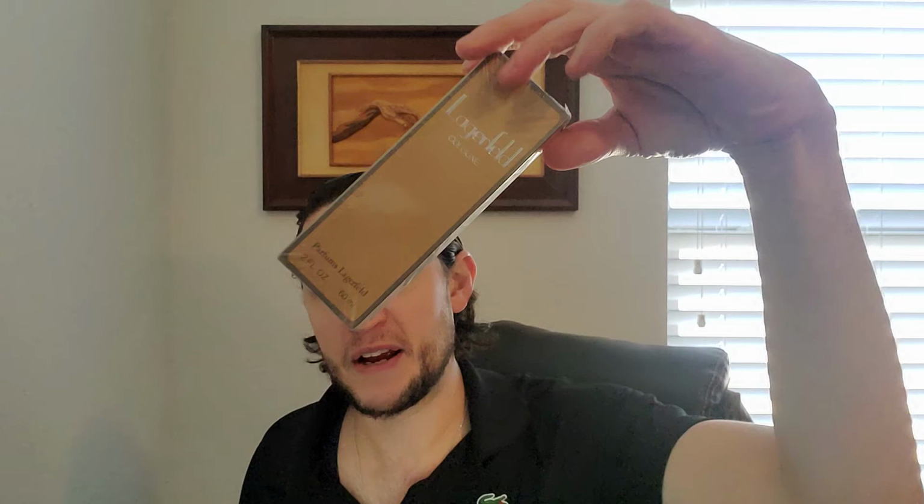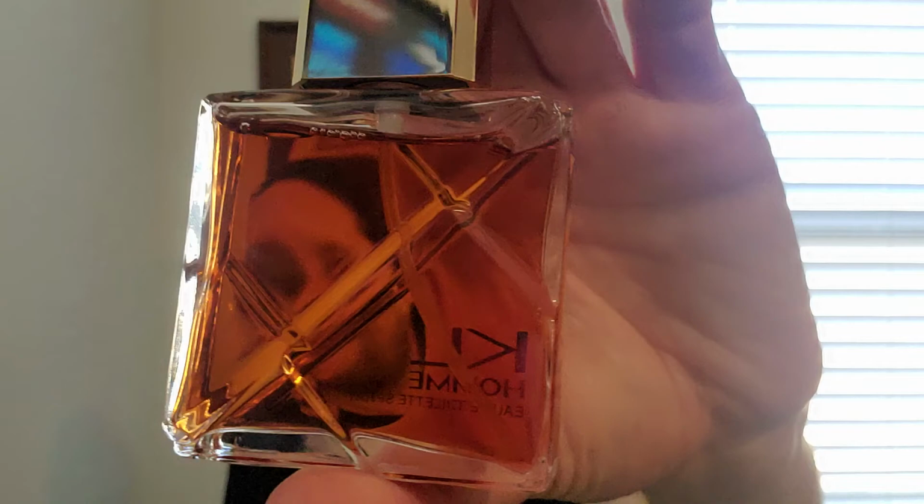So happy to have a bottle. Prices are going insane on these vintage scents. If you can find them for a good deal, like with this one, I found it for 40 bucks, free shipping. I had to grab it, 60 ml. A backup for my Lagerfeld Classic, even though it's a splash, so what, I'll decant it. When you see a good deal, you just grab it, because otherwise the prices on these things are just going insane. I love the bottle.